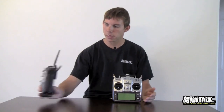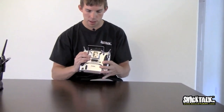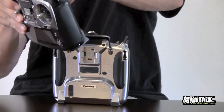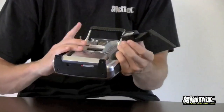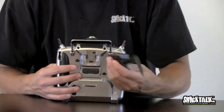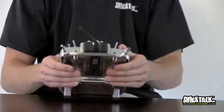So we'll take a look at the 12Z first, since that came out first. Now if you notice, it doesn't have an antenna built in. You need one of the TM14 modules in here, because these things first came out with that PCM G3 that I was talking about. So you need your module, you need to put that in there and plug it in.